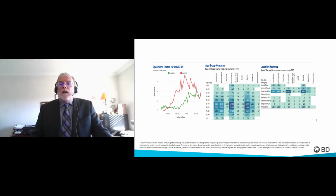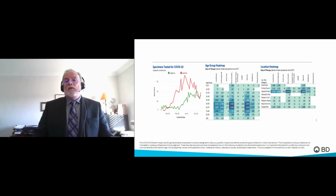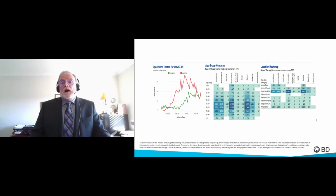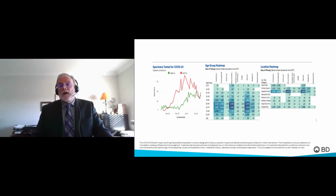Then also by location. Remember, pharmacy is a critically important piece in the treatment realm, but we also know that good infection control practices are another critically important factor. So location-based information: where are we seeing the patients? Are we doing well in the context of keeping the COVID-19 positive patients isolated, or are we seeing some hotspots maybe even within our facility? So good information to be able to have at your fingertips in order to make those assessments.